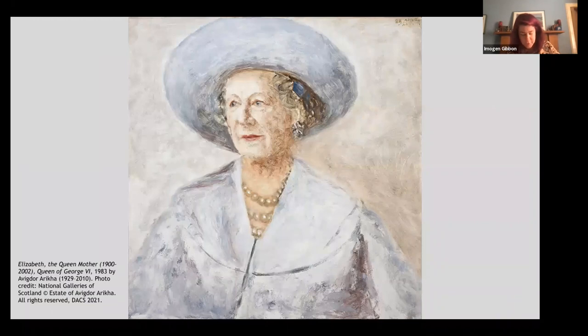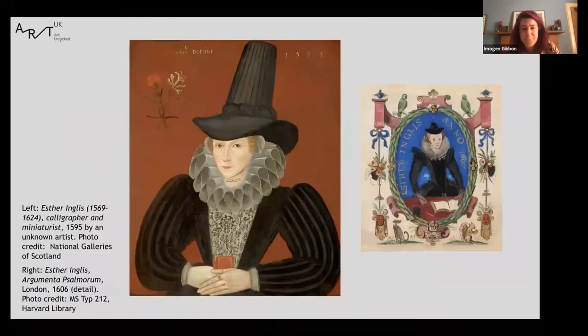This portrait of the Queen Mother, commissioned by the gallery from the artist Avigdor Arikha, and the commissioning strand of acquisitions continues today. And now we're going to move on to some of the portraits which adorn the walls.